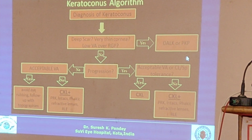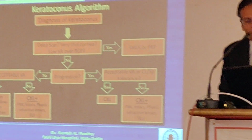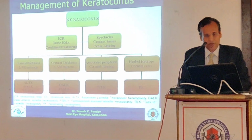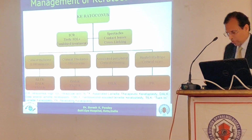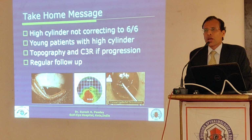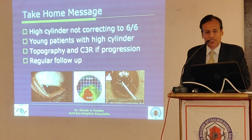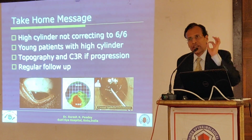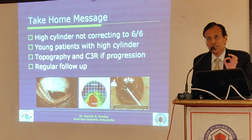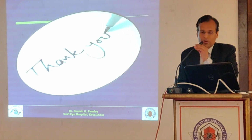So to summarize, it's very important, once you see any case of keratoconus, you can use some of these algorithms which are shown here. These are some of the management guidelines for keratoconus, and the take-home message is that any patient who comes to us in the OPD with high cylinder, not correcting to 6/6, always take care in reading and do topography. Always document these cases. If there is documentation of progression, then always go for CXL. Then regular follow-up is very important. Thank you very much.